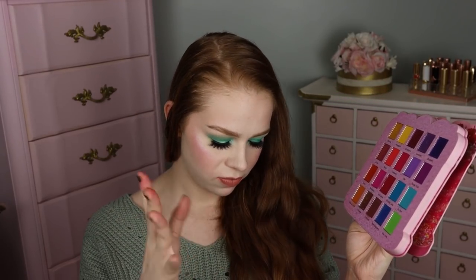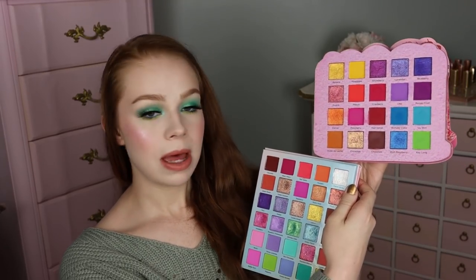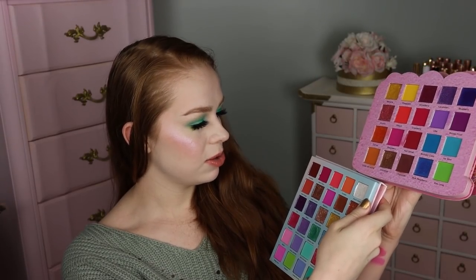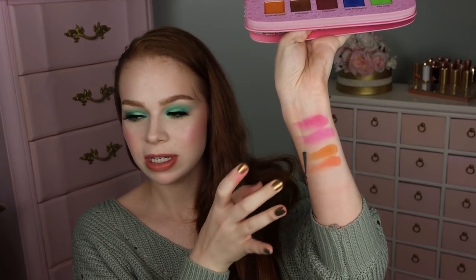And then we have the shade Dulce de Leche, which is a kind of warm orangey brown. I mean, there's pumpkin there, right? You can see, and those, I think I'll swatch those two together, but I don't think they're going to be the same tones. They're not the same. There's Dulce de Leche and there's pumpkin.